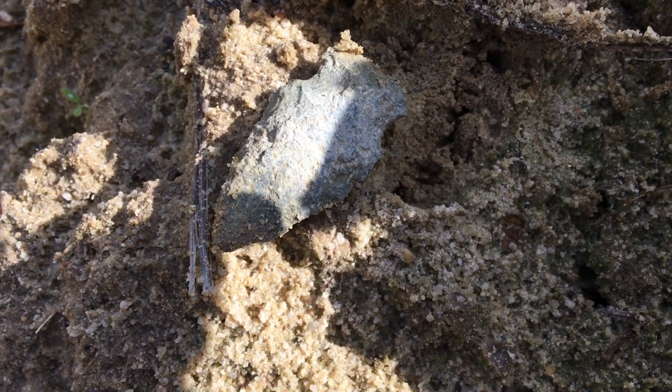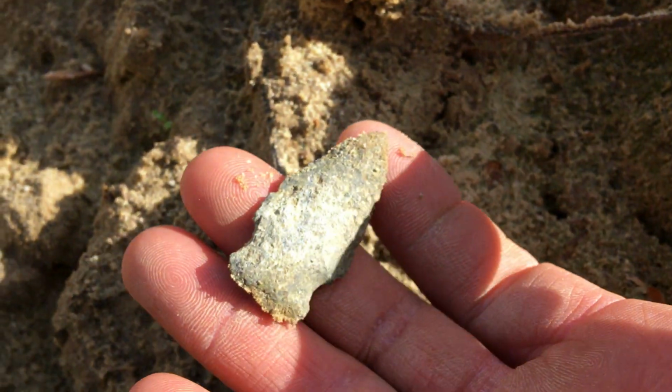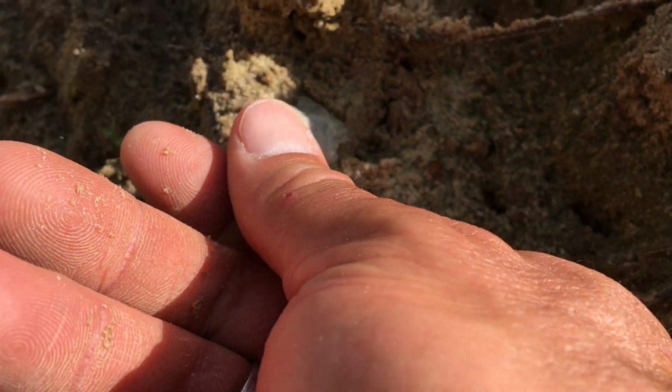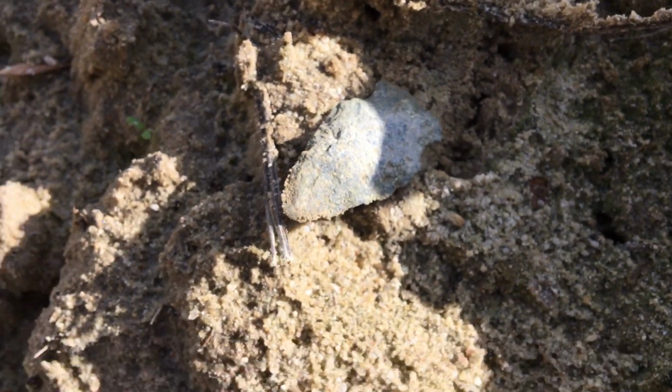You and I, the first ones to see it. 4,000 years conservatively, one way or another. Probably more. Probably about 6,000 years. Maybe not. Maybe so. But ancient. It's a great tip. Great point.